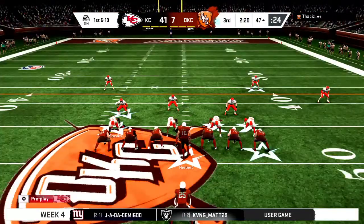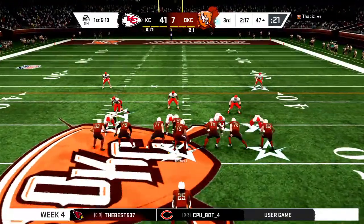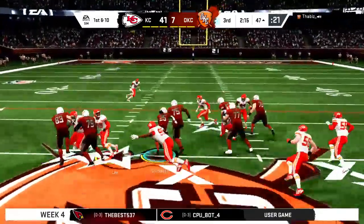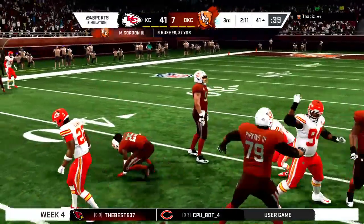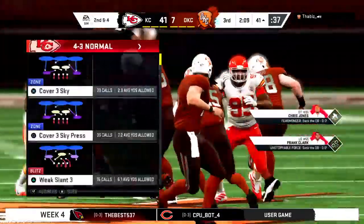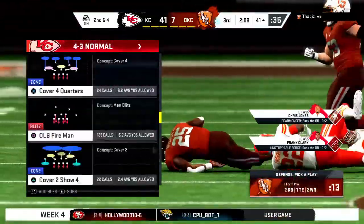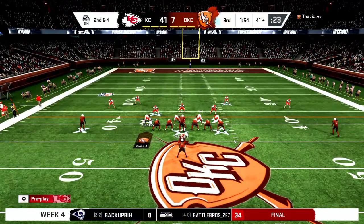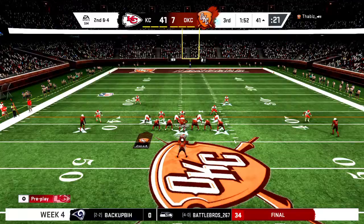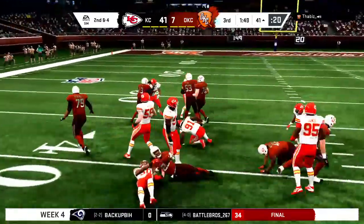So now 1st and 10 in Chiefs territory at the 47. They run it here with Gordon. And he picks up about 6 as he gets this down to the 41. Despite the blitz, they're still able to pick up a nice solid gain. The disadvantage of blitzing often alters the normal spacing and run fits and leaves creases like they were able to exploit right there. On 2nd down, they'll run with Gordon.